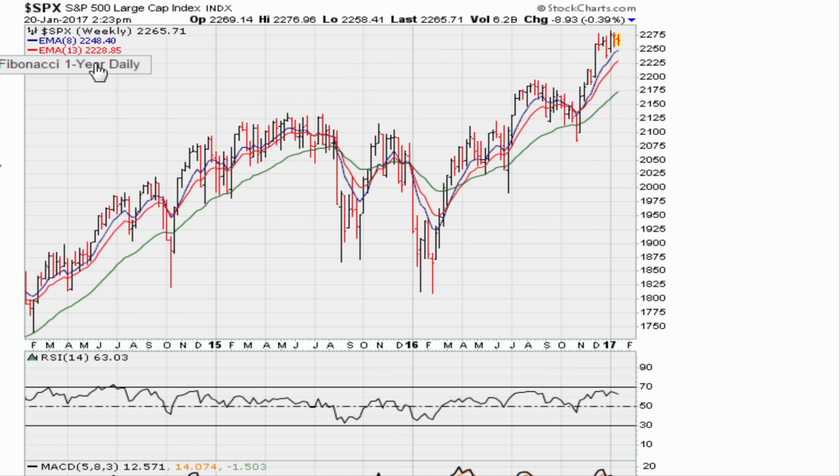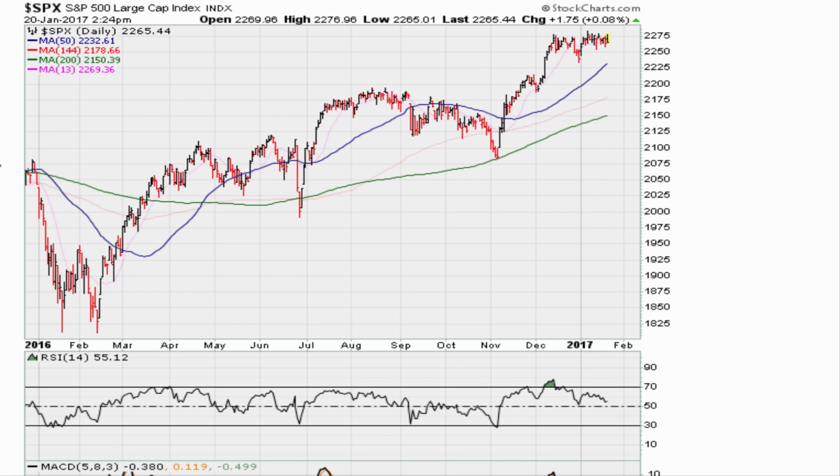If we take a look at the S&P 500 daily, we can also see here that we made an improvement in day-to-day closing highs to an all-time daily closing high, but that came at the expense of the technicals. We made a lower high on the RSI. That negative divergence generally sets the stage for a pullback.